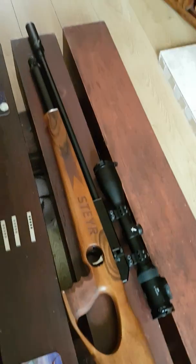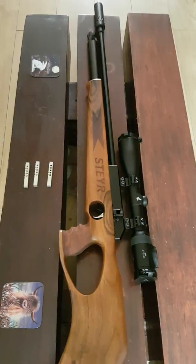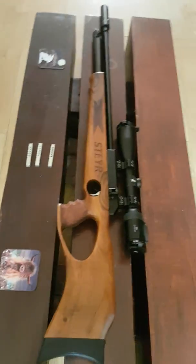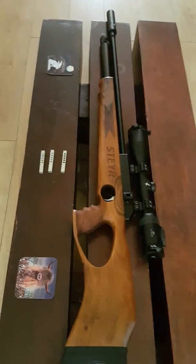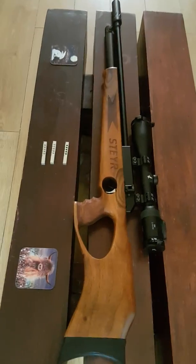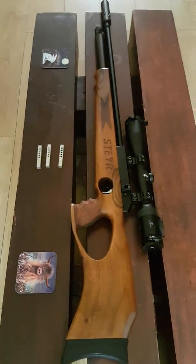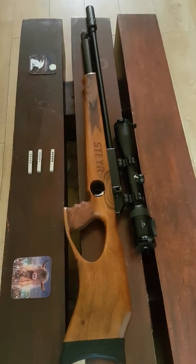Yeah, so there you go. So all in all, I thoroughly recommend it. It's one of the best hunting rifles I've ever had. It's accurate, powerful. This particular one's throwing out 11.7 foot-pounds, which is pretty good with the H&N Barracudas. Just can't fault it. It's really, really good.